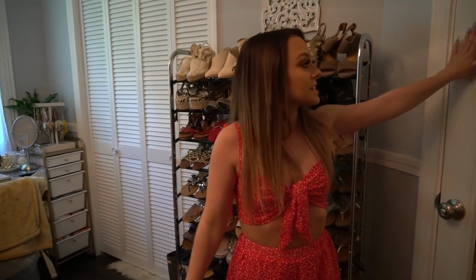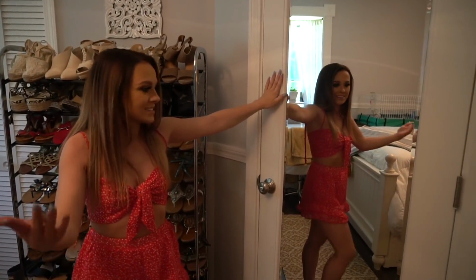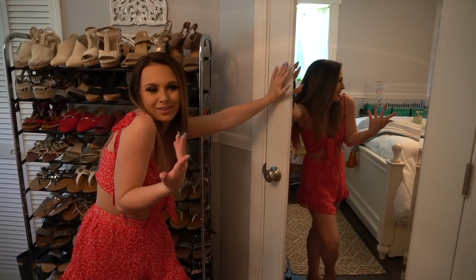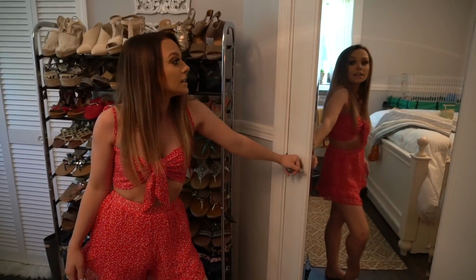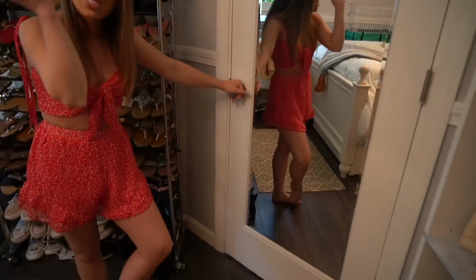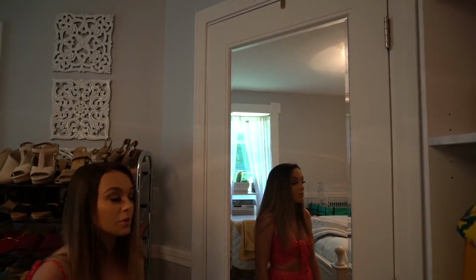Another thing I skipped past, I really love that my door has a built-in mirror. I think this is from Home Depot or something. I don't know. I just painted it white. That's why there's paint on the door handle. But I really like this because it's not one of the ones that just hangs over your door, so you don't have to worry about it moving around when you open and close the door.